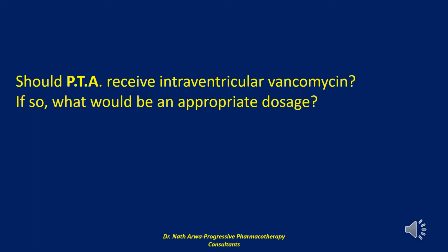PTA should receive IV vancomycin. In addition, PTA has a long history of hydrocephalus and will require placement of an external drainage device after removal of her VP shunt. The external drainage device allows for intraventricular administration of vancomycin, and such treatment should be instituted promptly. Although dosage recommendations vary from 5 to 20 mg per day, most use 20 mg per day, and this dose should be used for PTA.